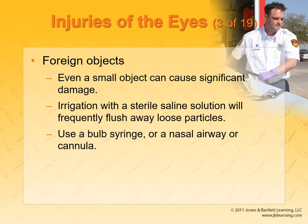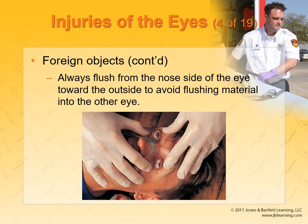So foreign objects. If any of you have ever gotten a small object in the eye, it feels huge, right? But it's very tiny, and that's just because our eyes are very sensitive. So the best thing we can do in that situation is just flush it out. You can do a syringe, hopefully without the needle, just in case you don't drop it in the eye. Or right here in this picture, they're using a nasal cannula. They hook it up to the IV, and the fluid comes out.